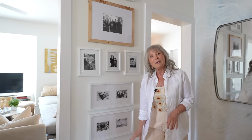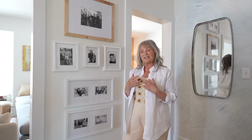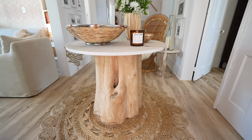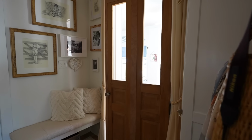And it's all a memory for me. This house is such a treasure to me that every little thing that I did is sealed in my heart. And it's just very, very special to me. I want to show you something, a few things here.